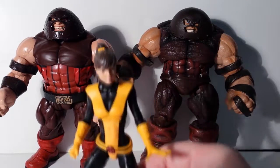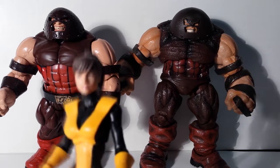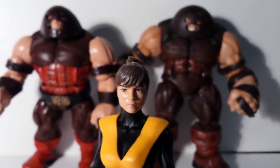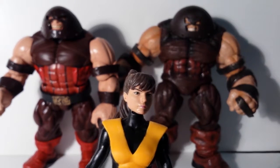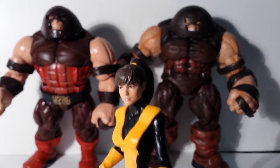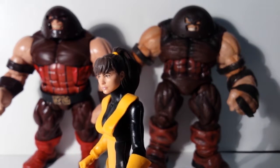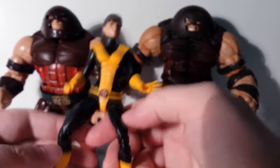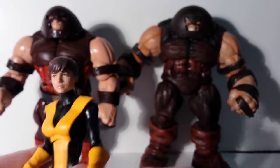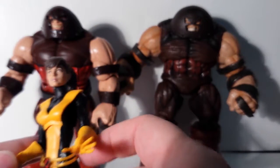By the way, I didn't mention it when I was looking at her individually, but I really like this Kitty Pryde figure. I think she's great. Hasbro seems to be getting a lot better at these face sculpts and paint. Although the other female characters look pretty similar, Kitty Pryde, or Shadowcat, whatever you want to call her, looks youthful. The overall figure is a bit smaller, which is good, and there's just something really cool about this figure. I dig it.